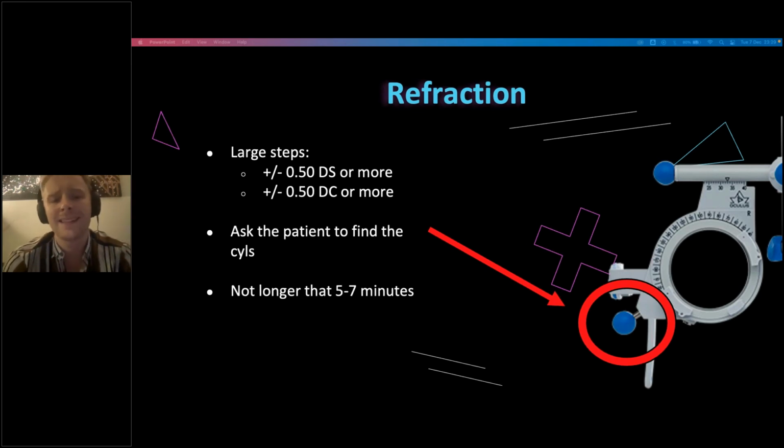The refraction itself shouldn't take you any longer than 5 to 7 minutes. The reason I like to keep refractions short is that the patient will get frustrated, and the eyes will get dry from not blinking, not refreshing that tear film. After about 5 to 7 minutes, you just end up going around in circles, so there doesn't seem to be much additional benefit after this.